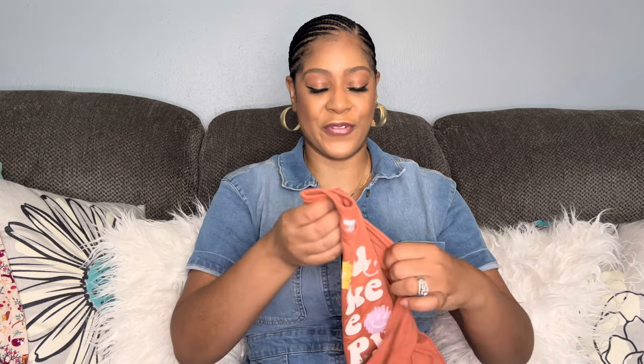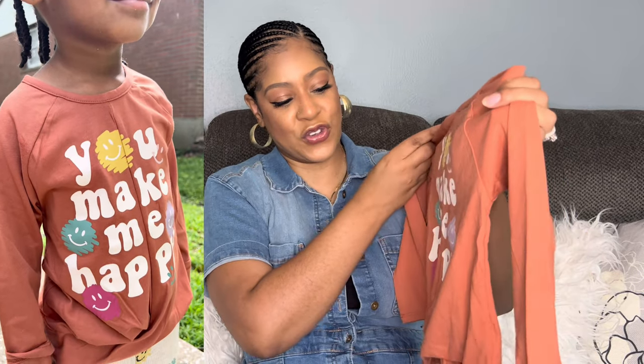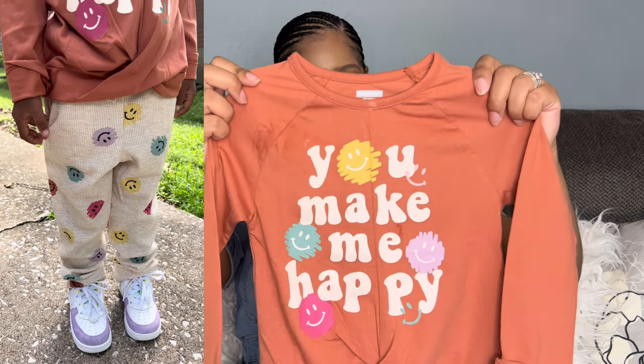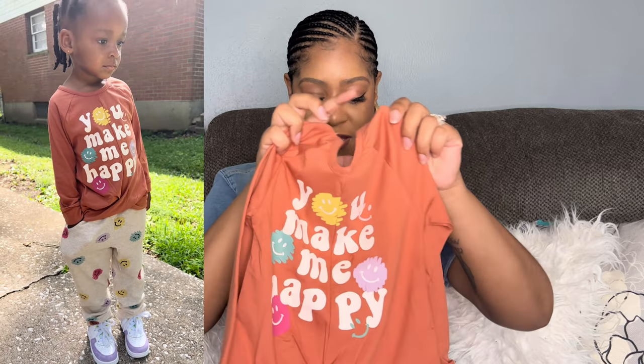Okay, for the next outfit is this brown top, and it says, "You make me happy." And it has that little crisscross design right there at the bottom. So same theme of the colors throughout all of these outfits. So like the turquoise, the pinks, the yellows, the light purples. So again, you can mix and match all of these items so many different ways.